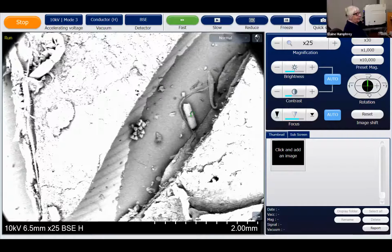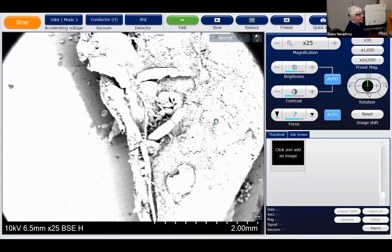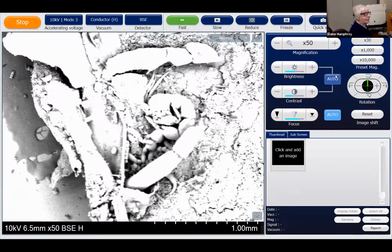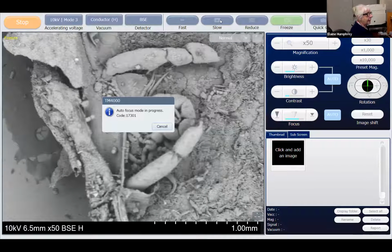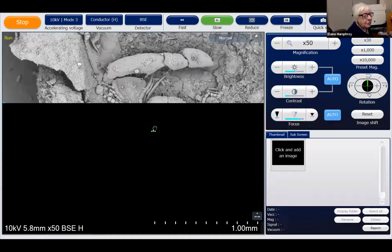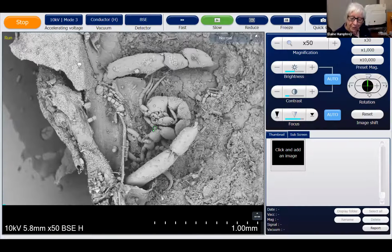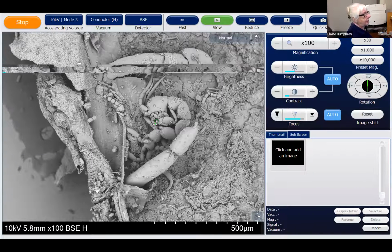Okay, so let's go have a look at another animal on this thing. You can see it's too contrasty, but by now you'll have recognized that we're going to do auto brightness and contrast, an autofocus, and a slow scan. So this little guy here is a baby amphipod. If you go to the beach and pick up a rock and you see all these sand fleas skittering around and jumping about, they're usually amphipods. Amphi means different and pod means legs. So this is an animal with lots of different legs.